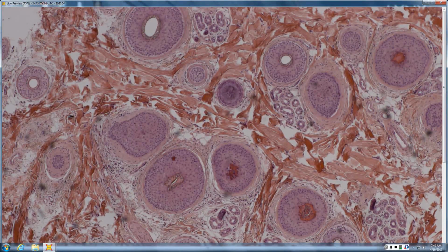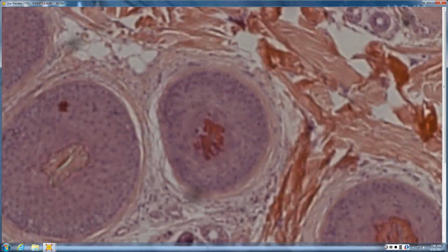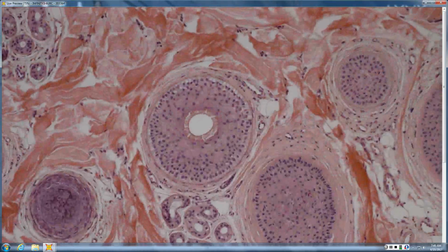What percentage of the male population has pattern alopecia? 50. What percentage of the female population? 50. Exactly. So background pattern is half of everybody. So then the question is, is there anything else going on? And so let's start looking at the hairs.